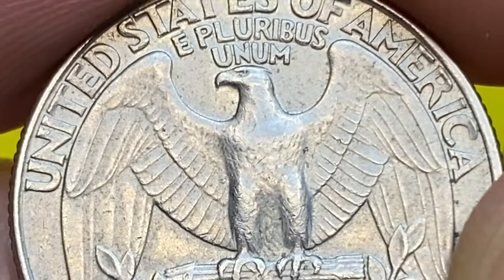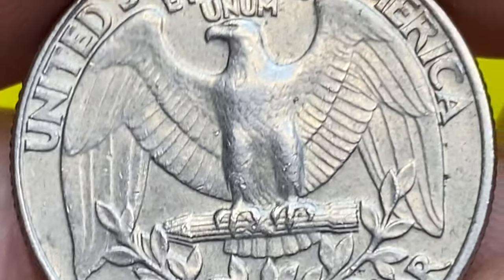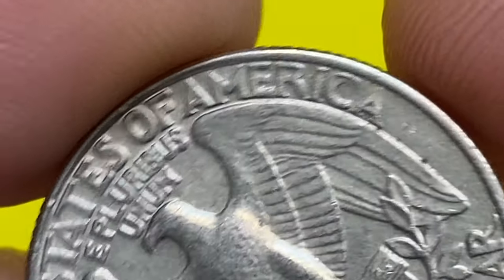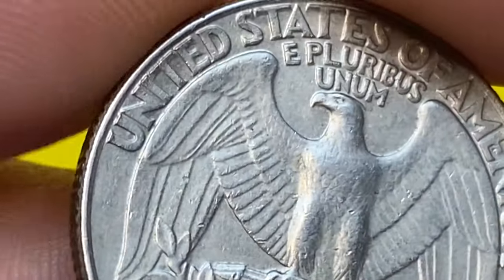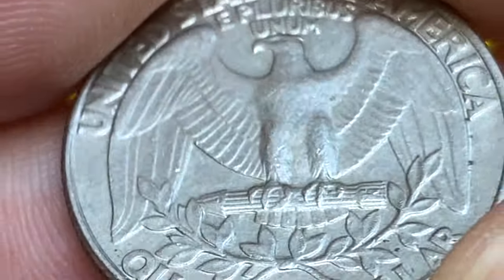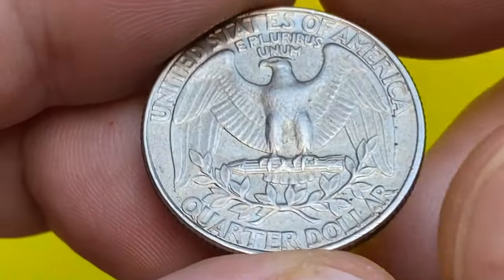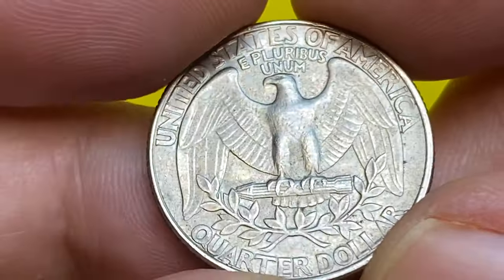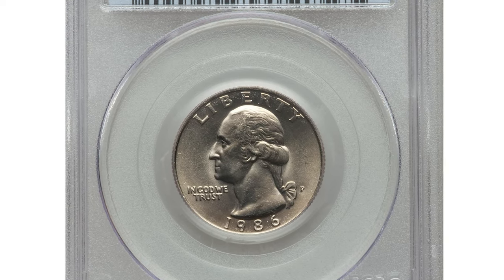In 1986, US Mint struck over 551 million quarters at Philadelphia Mint. Locating quarters below MS 65 is not problematic. It becomes scarce only after MS 66 Plus and higher. At MS 66, they are worth $70, at MS 66 Plus, $285, and at MS 67, around $2,000.